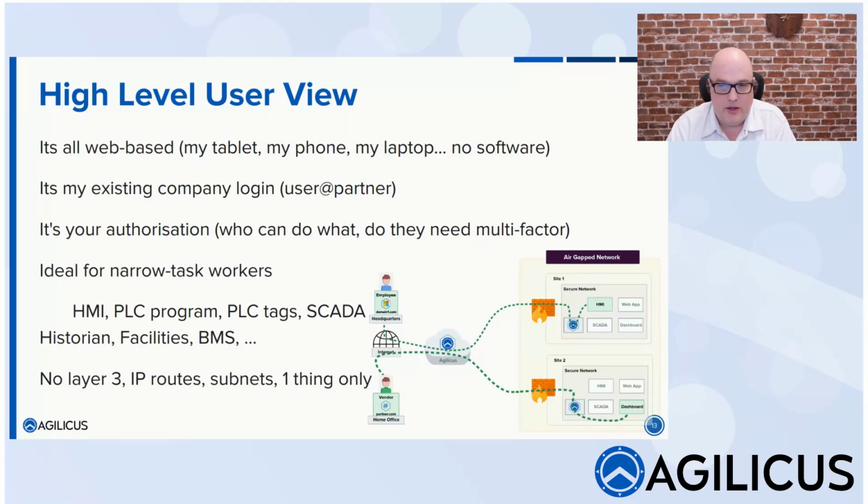That's what they see. They open the browser of their choice. They sign in as their user, optionally challenged for multi-factor. They see an array of little icons that are all their stuff. They don't see stuff that they don't have access to. They click on it, and it opens, and it does its thing, and there are no networking changes, no IP changes, etc. And it works on the existing device and everything. It's their existing login. They log in as user at partner, not vendor-name or anything like that.